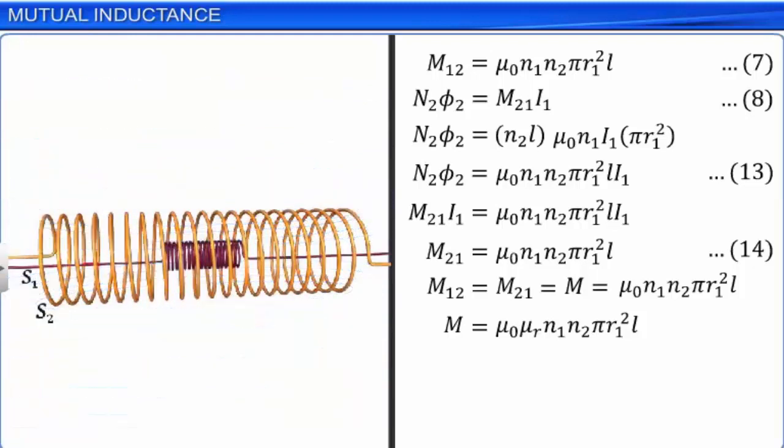However, in this case, it is difficult to find the flux linkage with outer solenoid due to the current through the inner solenoid. This is because the magnetic field due to the inner solenoid would vary across the length as well as the cross-section of the outer solenoid. Thus, calculation of mutual inductance M21 becomes difficult. Let us now take a look at how a change of current affects mutual inductance.